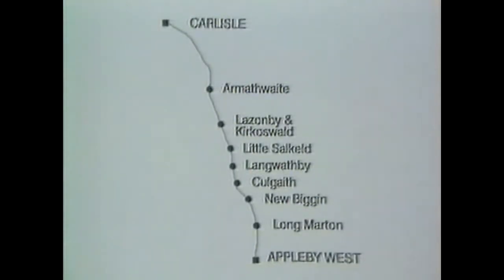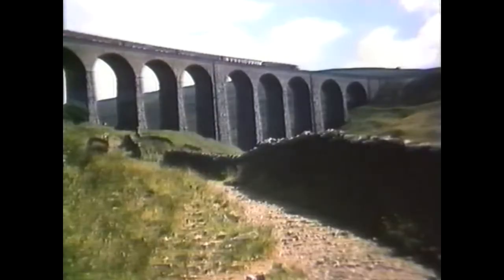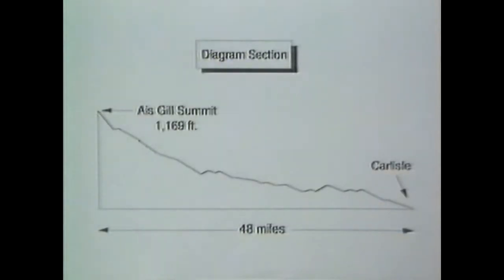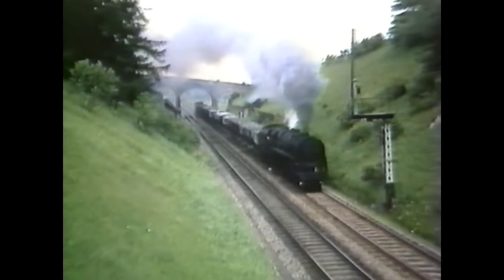The Settle and Carlisle was the old Midland Railway route from London St Pancras to Carlisle and hence to Scotland. Thankfully, in my view, the line has been saved from closure, so we can still travel over it and marvel at the scenery and at the skill of the men who built a railway through it. There's an almost constant uphill gradient of 1 in 100 from Carlisle to the summit at Ais Gill. Not surprising, then, that the men who worked over it called it the Long Drag.